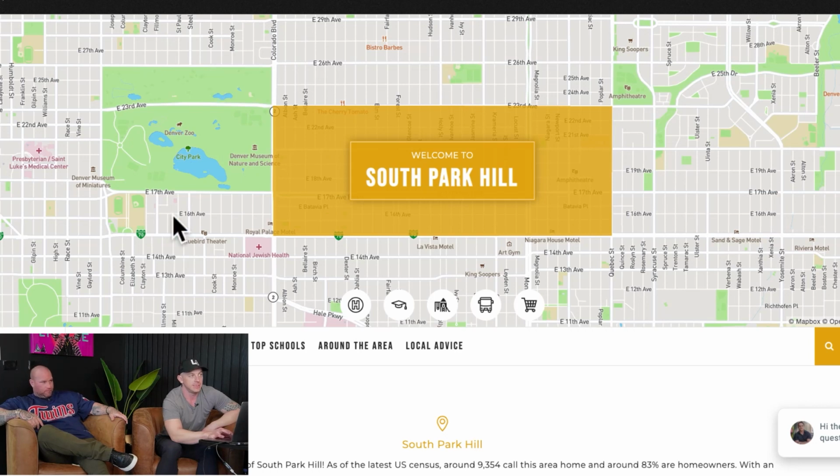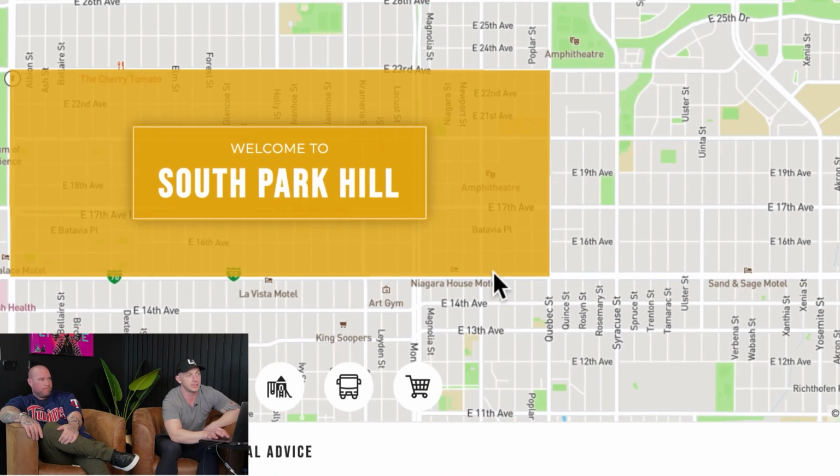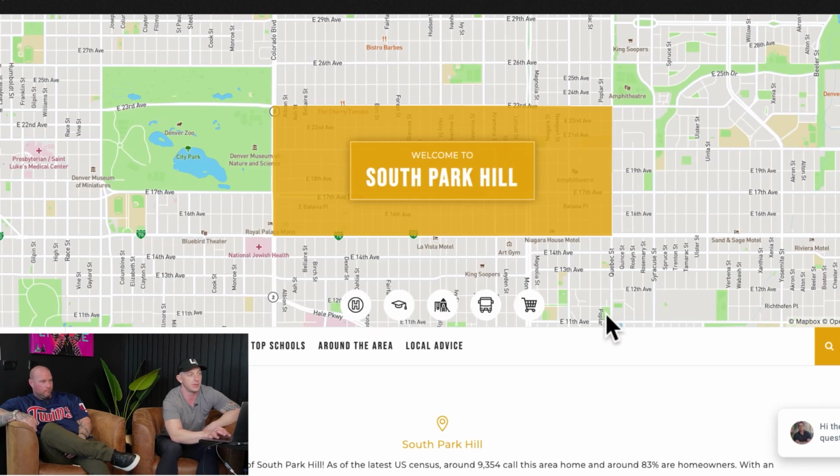Right across the street. Yeah, and then this whole thing here is also called City Park. So South Park Hill borders that on the west side, and on the east side it goes out past Monaco to Quebec. Quebec is the eastern border. You've got Colfax down here on the south side, and 23rd up here on the north side.